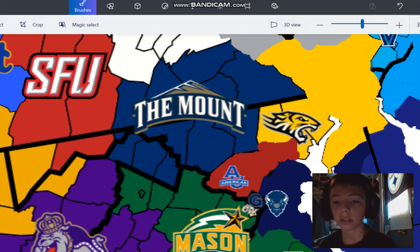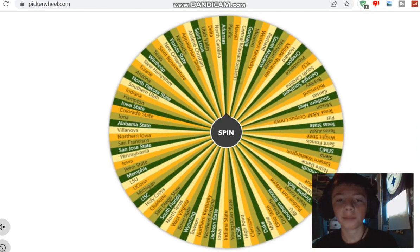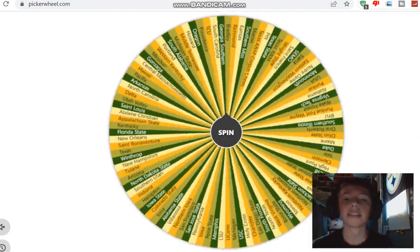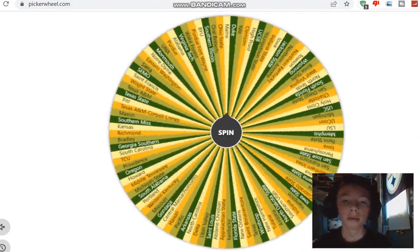Pacific takes over a small bit of territory there. I honestly don't know if Morgan State is on the wheel, so if the count of teams left stays at 99, that is how I'll find out they are not on the wheel. Yeah, I do not believe Morgan State is on the wheel. So, still at 99 teams, we spin again.